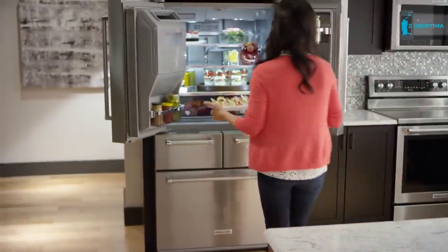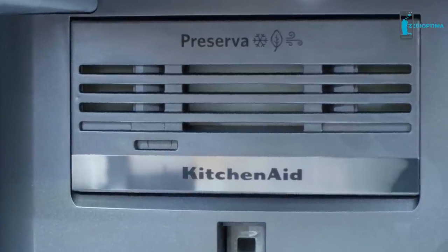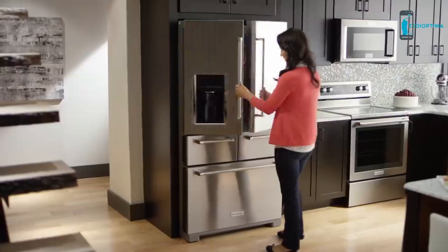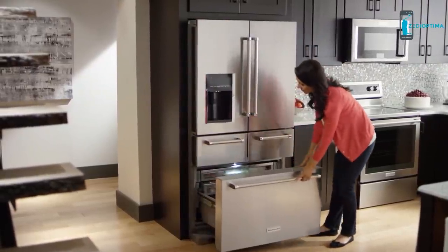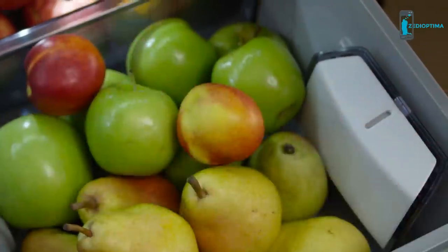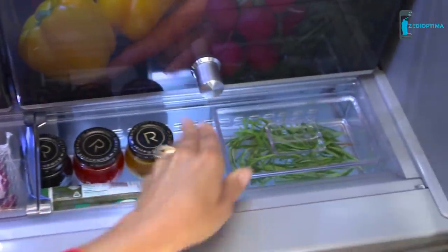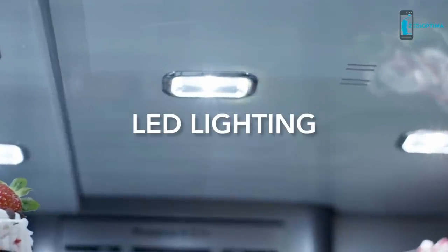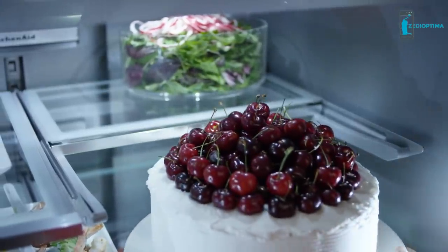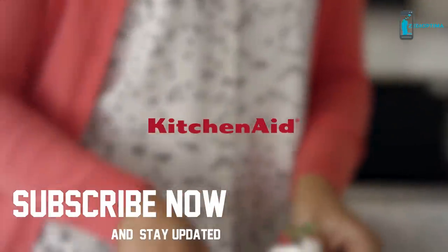This refrigerator also cares for your ingredients with the Preserva Food Care System. 2 independent cooling systems provide a dedicated refrigeration unit to help keep food fresher longer, and a separate system for frozen food. The FreshFlow air filter helps minimize odors, while the two produce preservers help delay over-ripening. It even features a specially designed storage space that creates the ideal environment for herbs. And with LED lighting throughout, your ingredients will be beautifully lit so you can see your next bright idea. Get the refrigerator that has a place for every ingredient, including inspiration. This is how KitchenAid keeps it fresh.